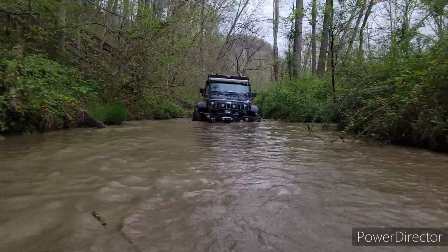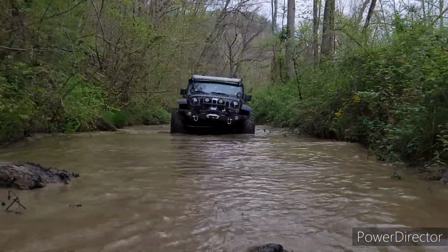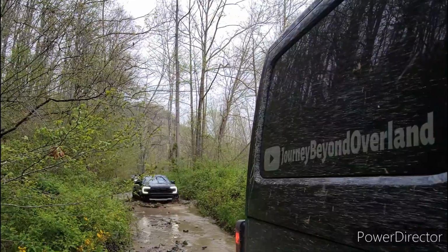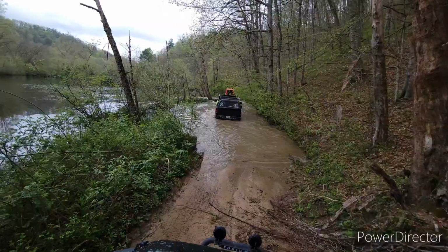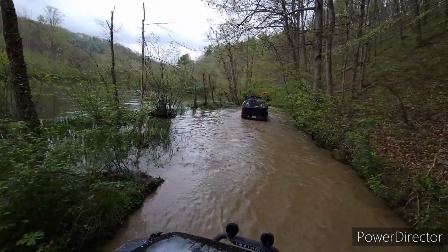So what did this trail teach us today? It taught us that there are still many beautiful and technical trails hidden away near the Red River Gorge that we have yet to explore. It gave us a brief glimpse of the abilities of a variety of other vehicles.